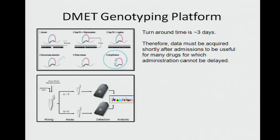However, it does have one major deficiency that we've identified, and that is that it takes 3 days to actually get data out of this, and that's a fast turnaround time. So for a lot of these drugs, if you need the information right away, you cannot get it. It's just not possible. This isn't CSI Miami. We can't just genotype something in 15 minutes.